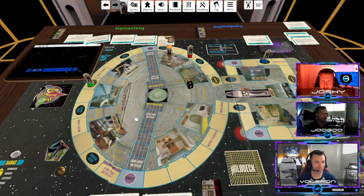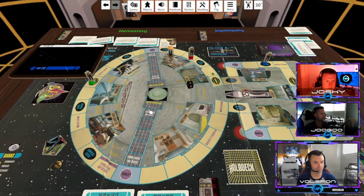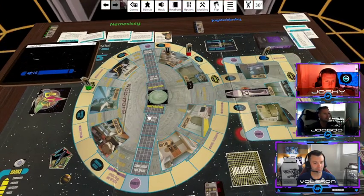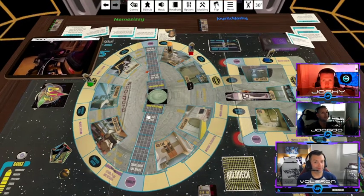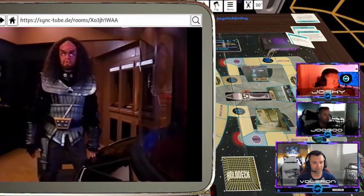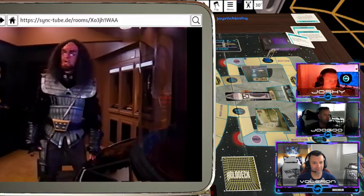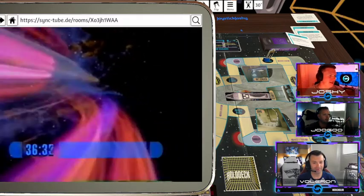I have turbo lift access. What does that mean? So when you land on a turbo lift, you can go to any other turbo lift square on the board. Okay. Does that use a step? Probably. Whose turn is it? I think I was the last one to touch it. Beam me to the bridge. He's going to the bridge. Oh, we're losing minutes! We're losing minutes!